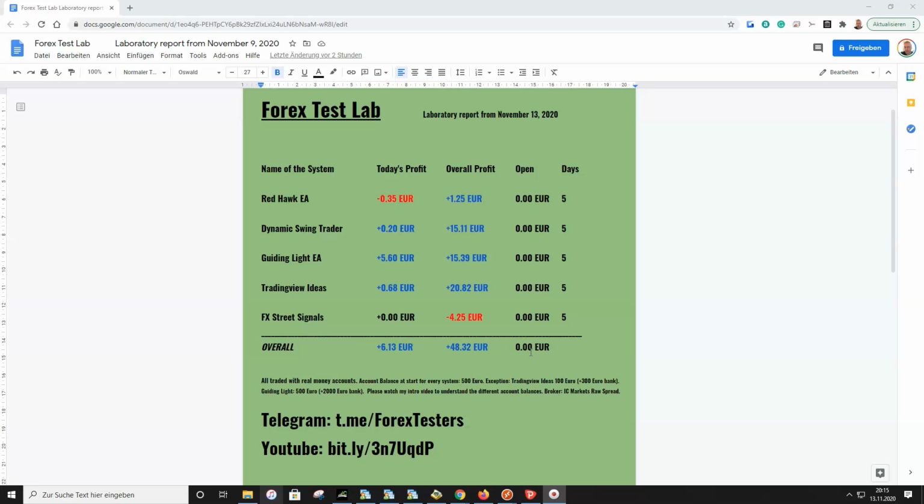Every system is traded on a live account. Most of the accounts are with 500 euros on it. And let's go through the systems, and we begin with the weakest, and we go then to place number 1, to the best performer of the week.